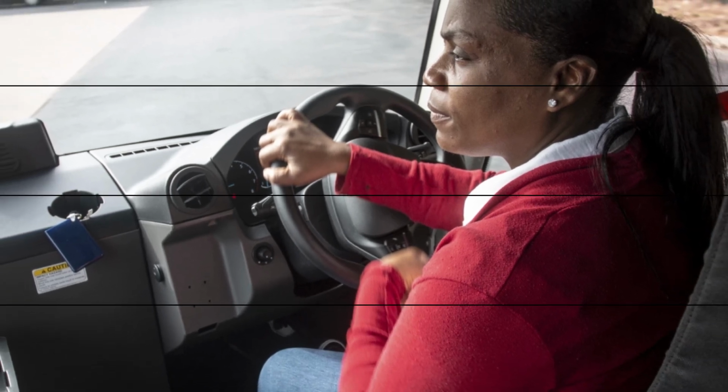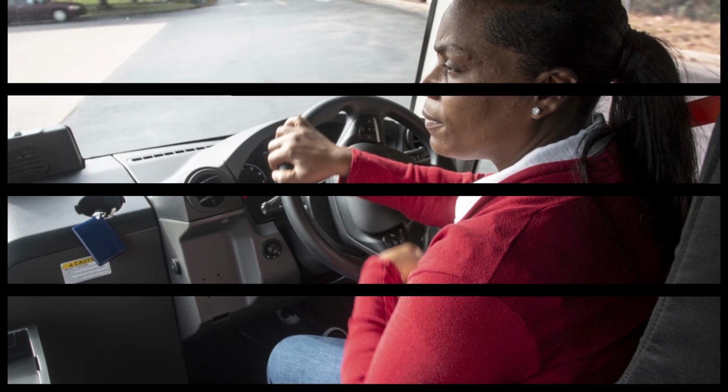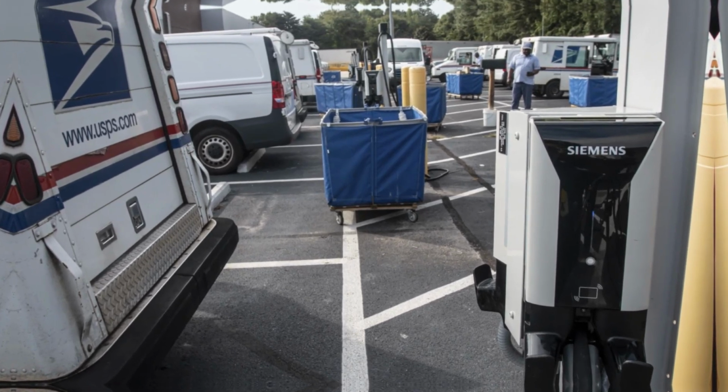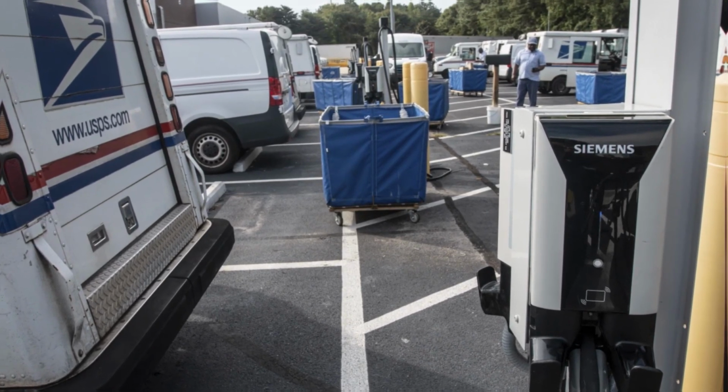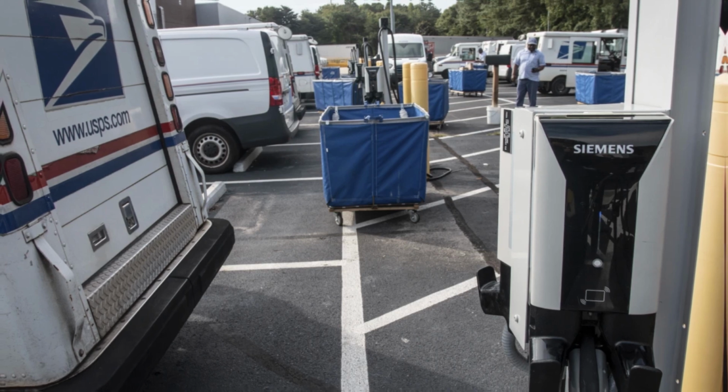Postmaster General Louis DeJoy, who is leading this transformation, is not only focusing on the trucks. He is also upgrading old facilities and overhauling the entire transportation and mail processing network. The ultimate goal is to create a more efficient, faster, and sustainable postal system. So, when it comes to functionality, the change is clear: fewer breakdowns, fewer accidents, more comfort for workers, and eventually, a fleet that could be more sustainable.